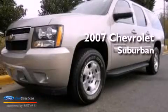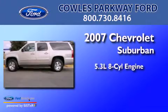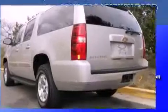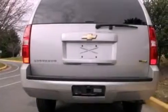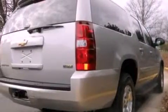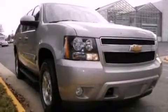This is a 2007 Chevrolet Suburban. It has a 5.3-liter, 8-cylinder engine and a 4-speed automatic transmission. Its top features include a double wishbone independent front suspension, a low tire pressure indicator, traction control and stability control systems, an 8-speaker audio system, and roof rails.